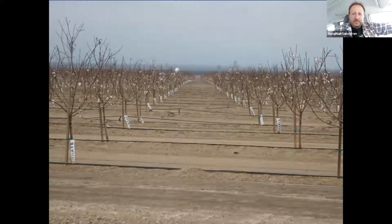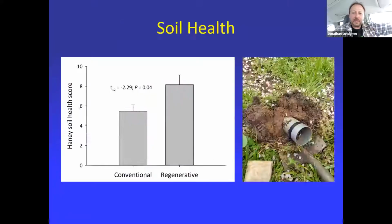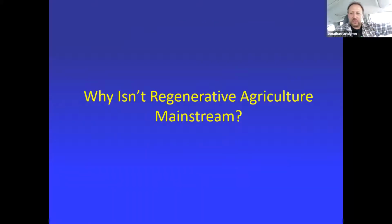We moved out to almonds, and we saw the exact same things. I can go into that at length. We're just publishing that study now. Why isn't regenerative agriculture mainstream? If the data is that strong and we're seeing these patterns, why don't we see regen taking off? And we do, but not at the scale that it needs to quite yet.